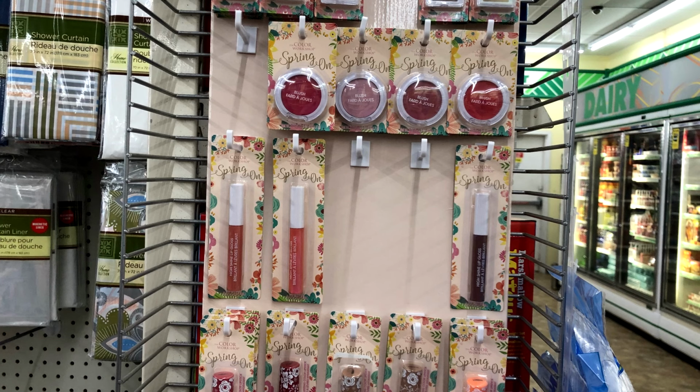They have this new line of makeup, or it's new to me, at Dollar Tree, and it's called Spring On. It looks much more not like Dollar Tree. I don't know how else to say that. It looks not high-end, obviously, but it just doesn't look like a Dollar Tree product. I have no idea of the quality. I didn't purchase any of it, but I just thought it was cool, and they had quite a few products.